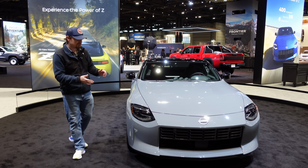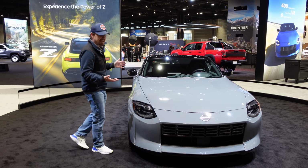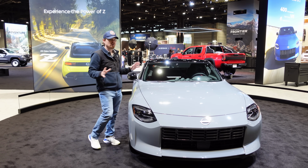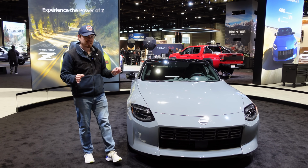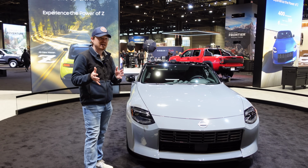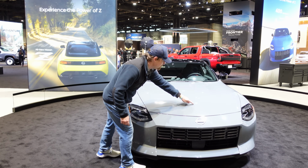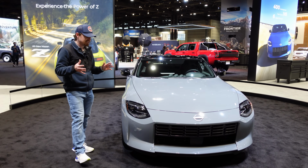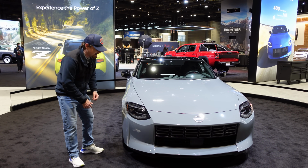So, starting first with the styling of this. In my opinion, as a 90s kid, I do believe they have blended the styling of all generations of Z very well with this vehicle. I noted when I first saw these online and in pictures that they looked a little tame, but seeing them in person, there are so many subtle body lines here that you just don't appreciate until you see them in person, that give a little complexity to the design.